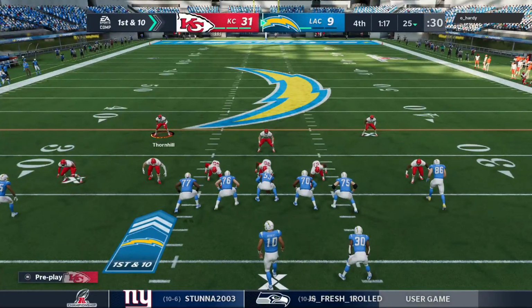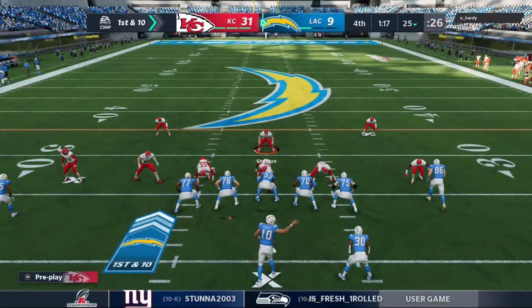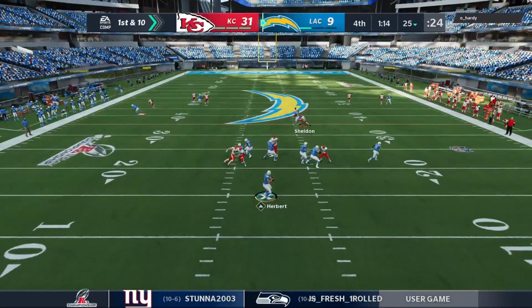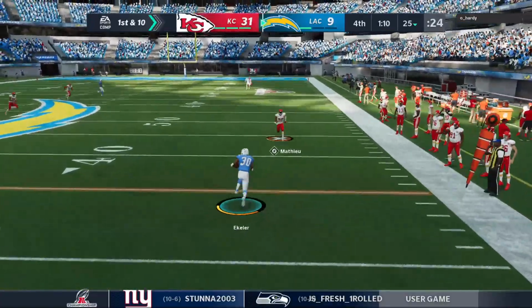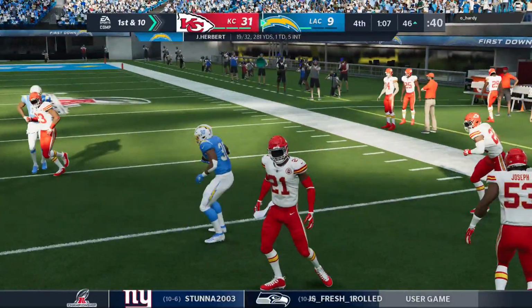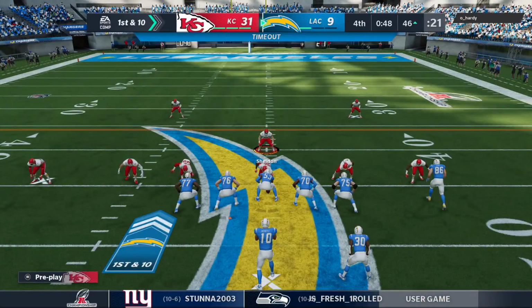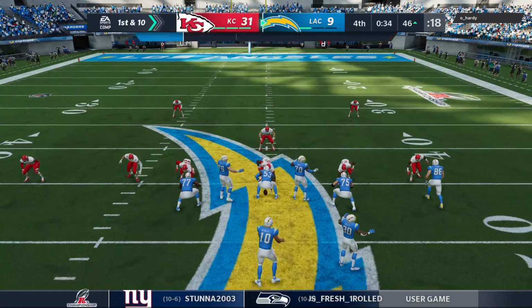This AFC title bout has no doubt not gone according to plan, and these fans, they seem stunned as we move towards the final stages of this ball game. And now a throw here secured by his running back out of the backfield. And he'll be taken down, but not before they work it across midfield. The catch and run pays off for 29 yards. 1st and 10 at the 46-yard line.